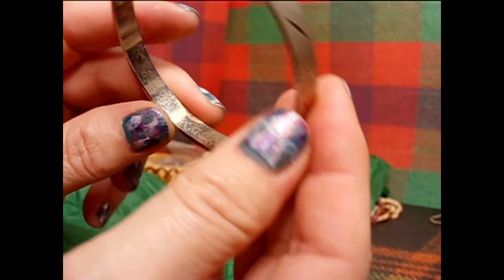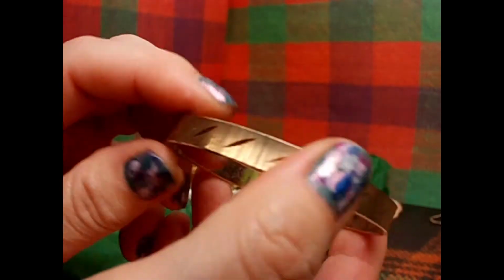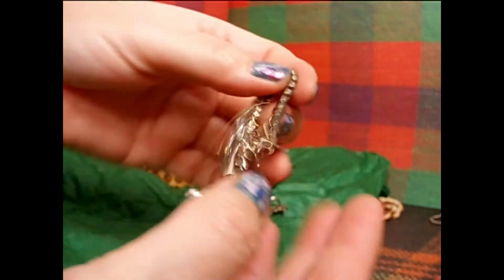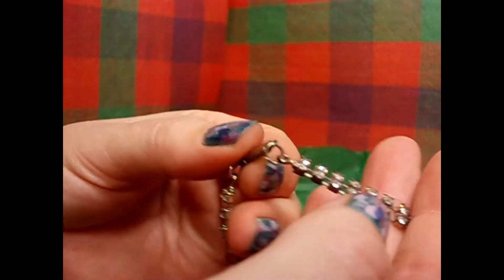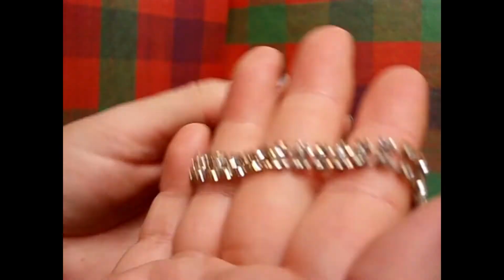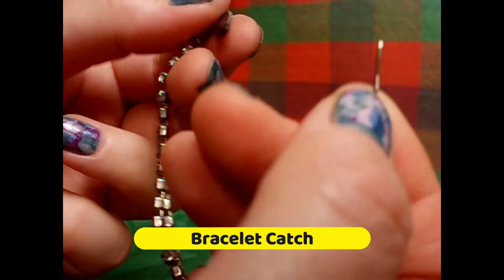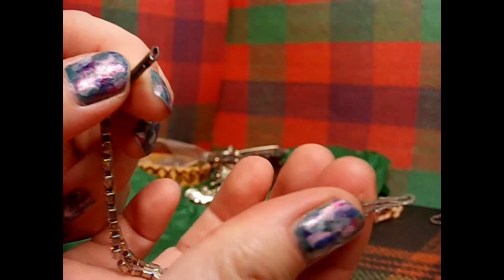And here's just a bangle, no markings, has the little cuts in it so that it shines. And a tennis bracelet, probably all, I'm guessing, CZs. It does have a cool little clasp. I don't see any markings on it.